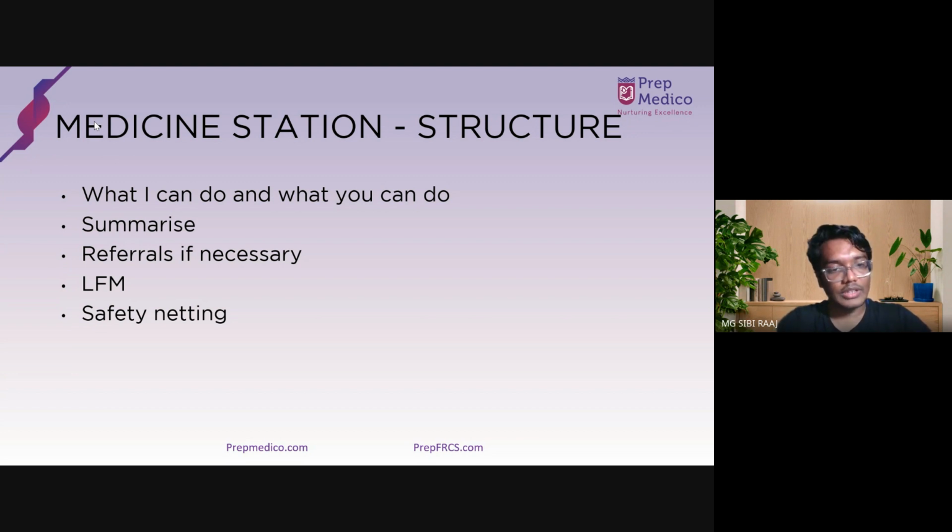Now, again, coming to safety netting, in almost all cases where you have patients coming in with simple symptoms, you have to safety net and tell them, if you have these set of symptoms, or if the symptom is getting worse despite the medications, please feel free to come back to us, or please feel free to come back to the ER, so that we can look into it more, and we can do something about it. And in addition, I haven't mentioned here, you can also give pamphlets.